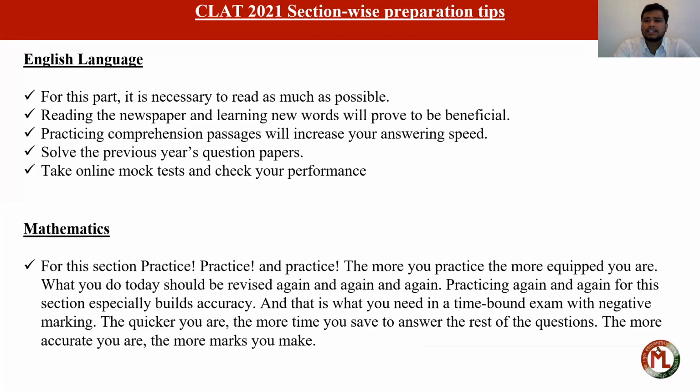So for the English part, it is necessary to read as much as possible. So try to read the newspaper, try to read legal judgments, either from any book that is given by Manu Law Classes, or that is available in the market. So once you start reading as much as possible, you won't read through your mouth. You will start reading through your eyes. And that is the crux to score better in the English part.